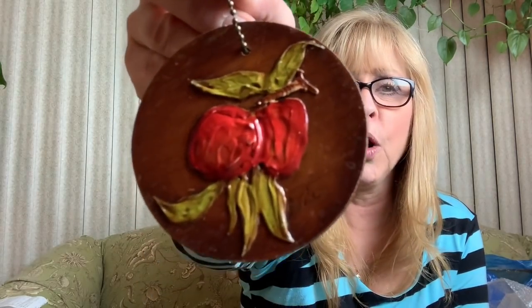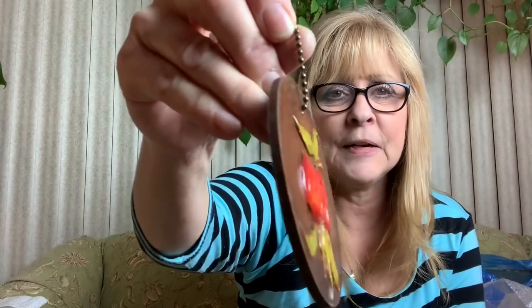This is very cool. These are apples. Look how cool that is. They're wood and 3D. You can see they stick out. That is very neat. There's something written on there too, but I'm not quite sure what it says. That's very cool. That's gonna go in my kitchen.